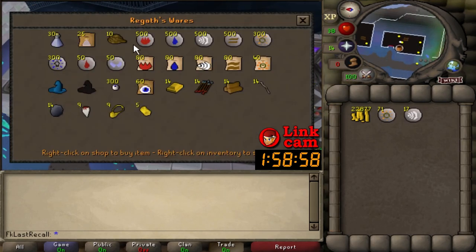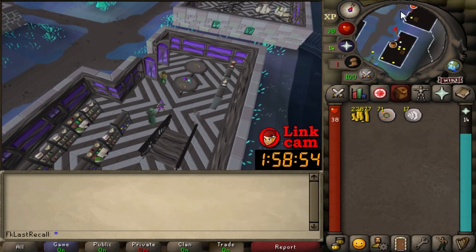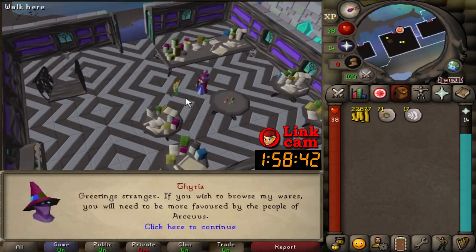Okay, we can use the Jenny store. Okay, so we can get those runes, which is good. Can we use this one? No!